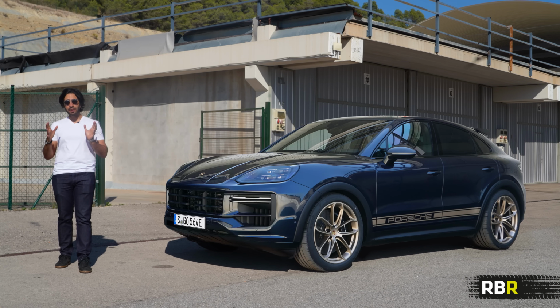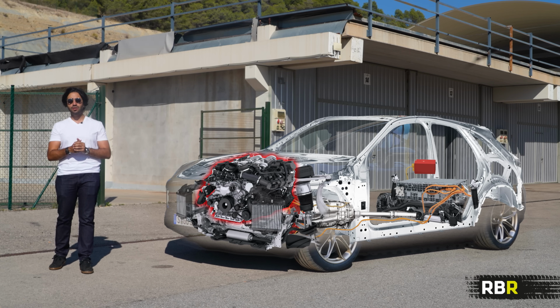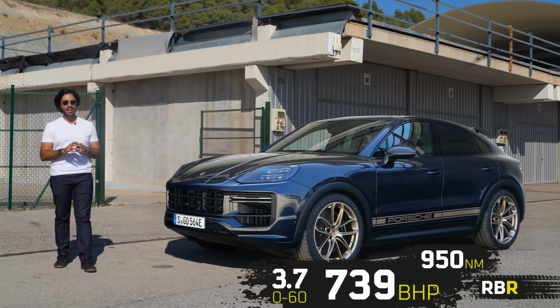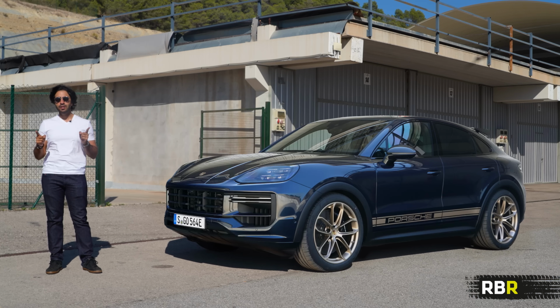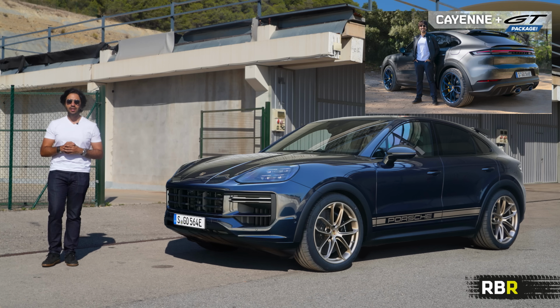This car replaces that V6 with their awesome V8 in the same hybrid system with the battery, producing 739 brake horsepower and like 950 Newton meters of torque, which is pretty incredible, and you'll see what that car is like. It also gets a GT package for the territories that don't get the Turbo GT, which is such a nice way for Porsche to get around regulations and give us an exciting car. So do check that video out, you're really going to enjoy it.